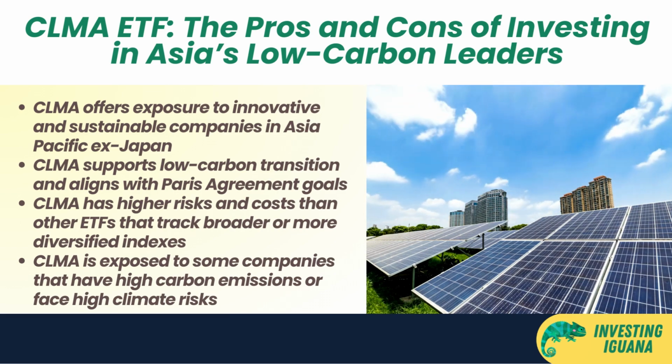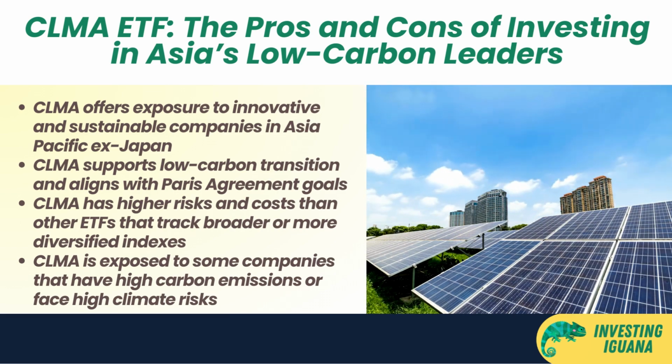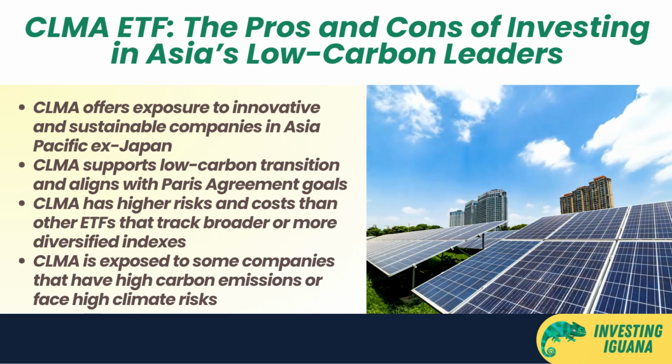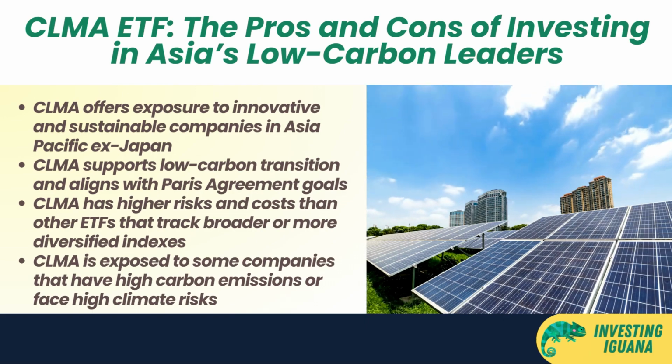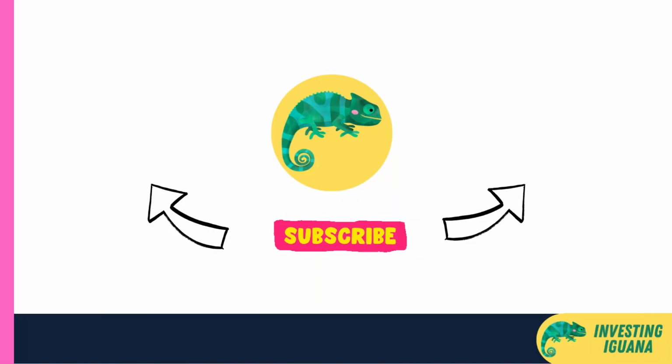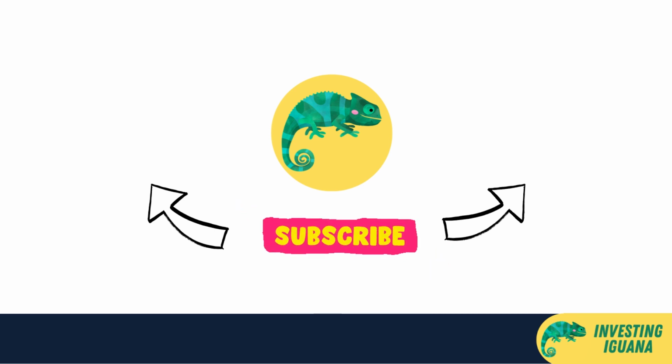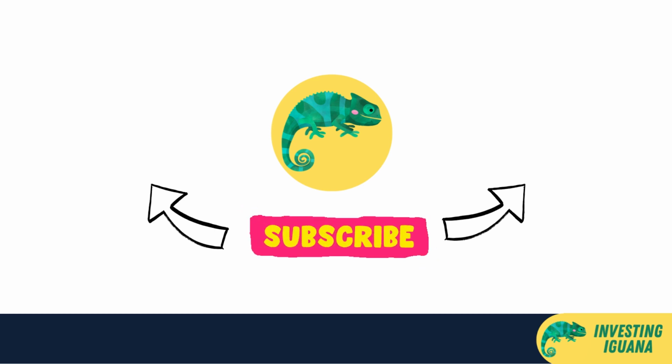Moreover, CLMA may face challenges such as market volatility, regulatory uncertainty, climate-related litigation, or greenwashing, which could affect its performance or reputation. Therefore, before investing in CLMA or any other ETF, it is important to do your own research, understand your risk appetite and investment goals, and consult a professional financial advisor if necessary. Remember that past performance is not indicative of future results, and that investing involves risks that you may lose some or all of your money.